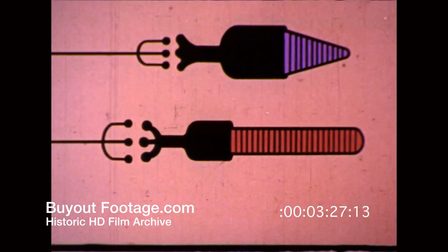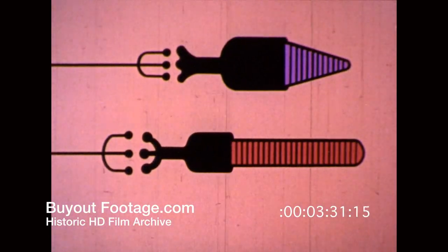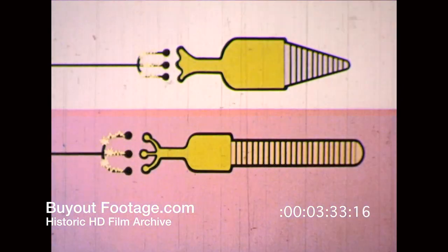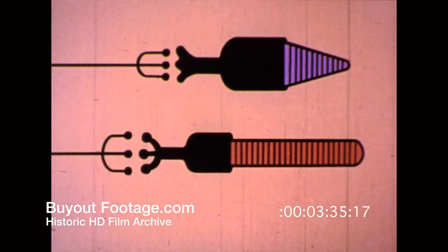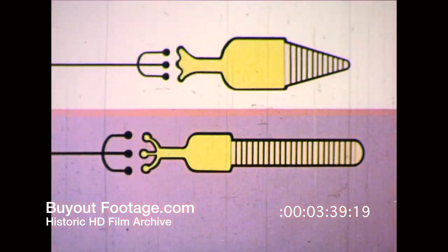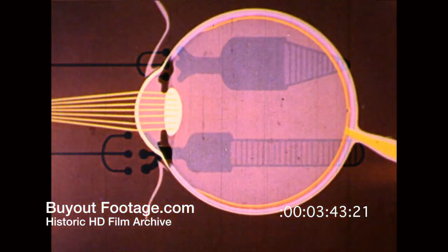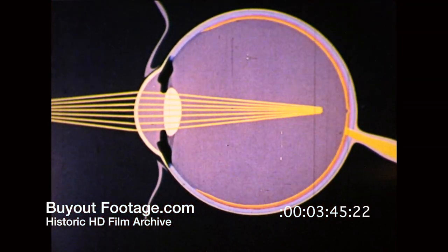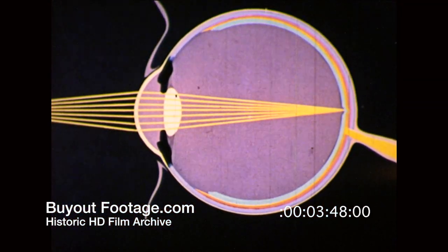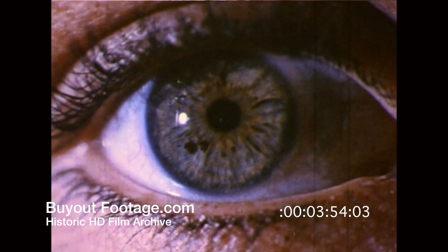Here's a diagrammatical close-up of the rod. Each rod and cone is sensitive to light because of a pigment contained in its tip. When this colored substance is struck by light, it's chemically changed. This excites the nerve, sending messages to the brain, which enable us to see. This, then, is the human eye, an organ which inspires poets as well as scientists, for it is the eye that gives us the colorful, ever-changing world of vision.